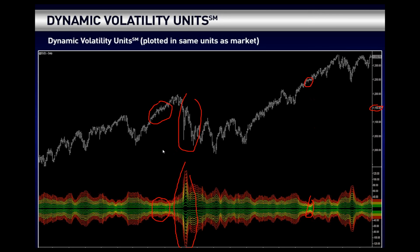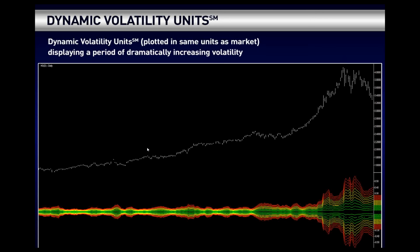Now, not to get too complicated here, just remember, there's a number of different valuation zones. There's only 5, and they have different colors. Very easy to understand intellectually, but this is something that you need to know about. The dynamic volatility units adapt to changing market volatility. They have to in order for us to effectively define overvalued and undervalued.